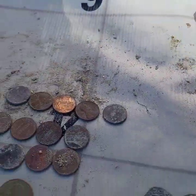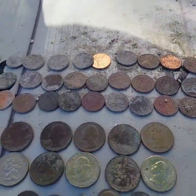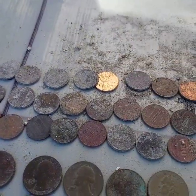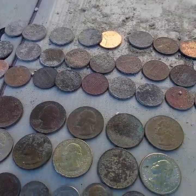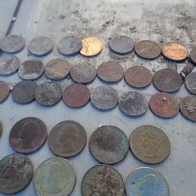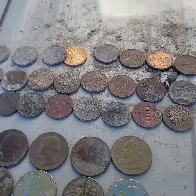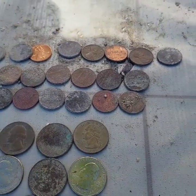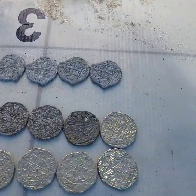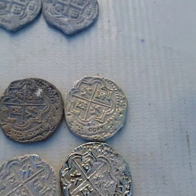I ended up with $3.41 in clad. We got 31 pennies, no Wheaties in the bunch. We got 10 quarters, 5 dimes, and 2 nickels. Had a lot of fun digging all of them. And then, of course, the highlight of the day for me was getting 20, count them, 20 fake Spanish coins.